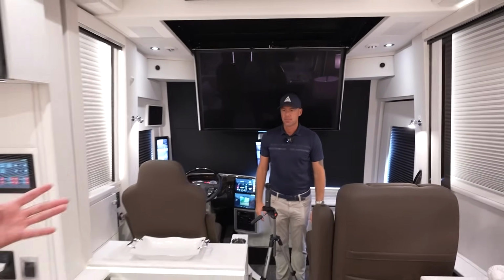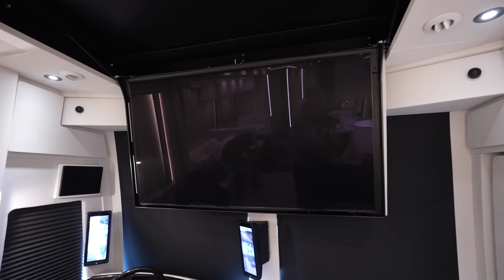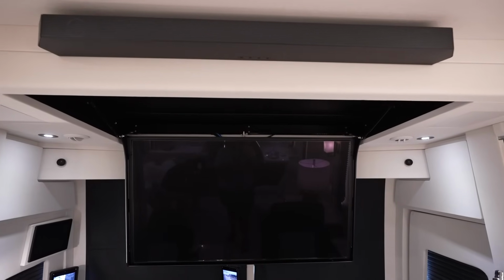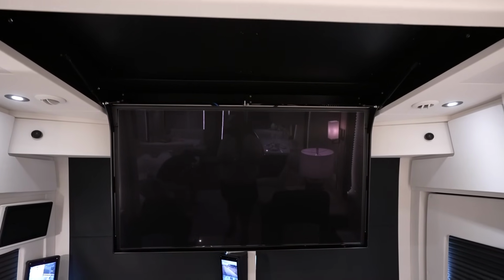The X3 is difficult because the front of that cab is raked back so far, so you really have to push that TV as far to the front windshield as possible. Good size TV up there, and then a sound bar up here. Yes, sir. Got a sound bar there, and we use Samsung TV, Samsung sound bar, everything tied together, one remote.